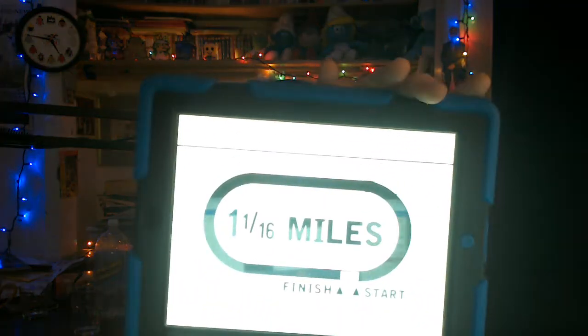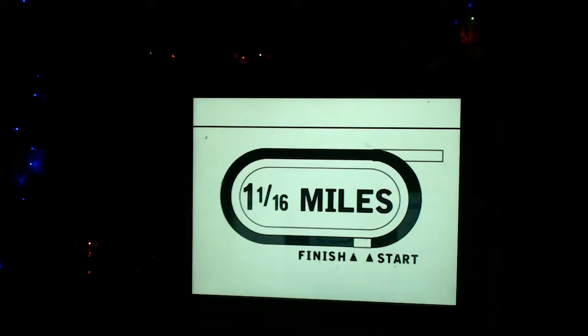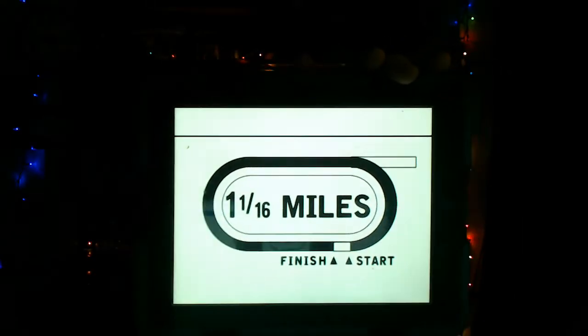Race number 9 from Laurel, it is the Weber City Mistakes. It's going for a purse of $125,000. Races for 3-year-old fillies here. Field of 7 horses heading to post, a distance of ground of 1,700 meters, about a mile and 1/16 on the Laurel main track. About 1,700, about a mile 16th.